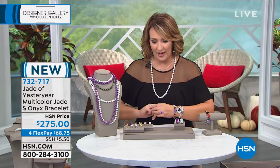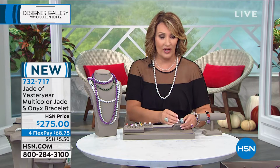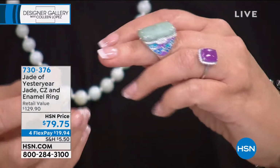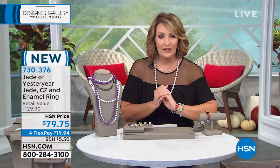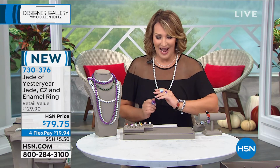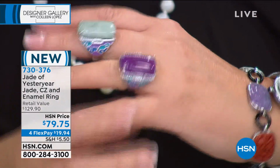And then also coming up, okay, this has my name all over it. This is so fabulous. You have to see this ring. It's really amazing. This is art, art, art. Wait, is that the right price for this? This ring is $79? Oh, okay then. So this is $79. I didn't realize that. I thought this would be like at least $150.